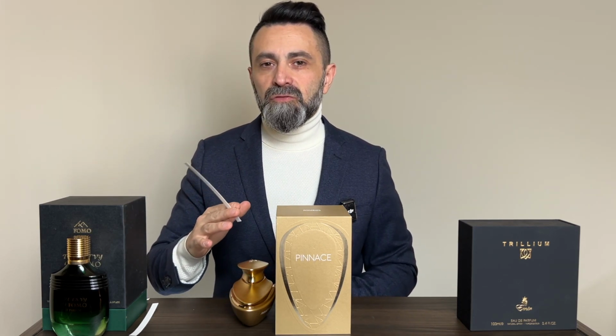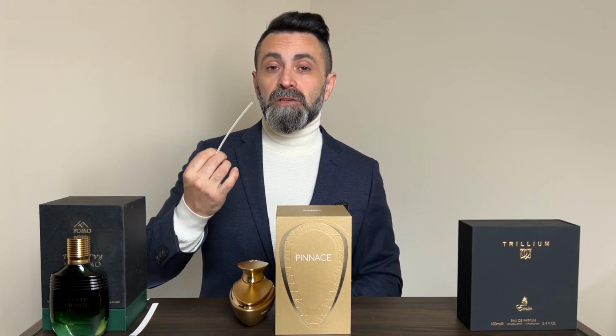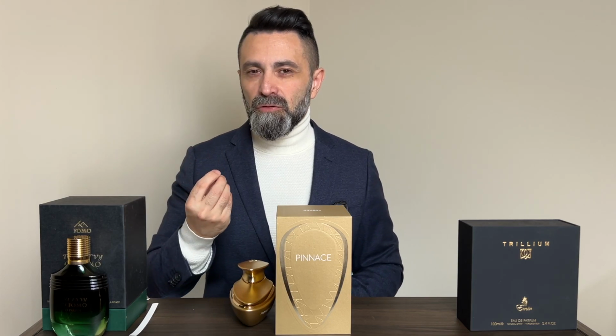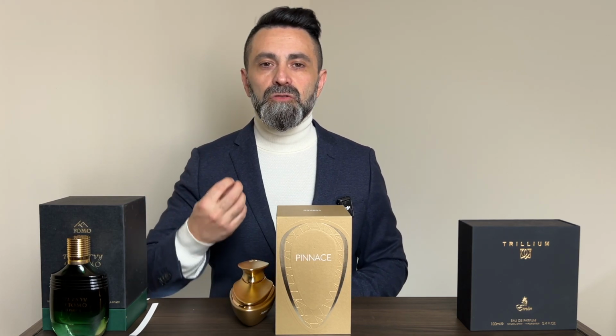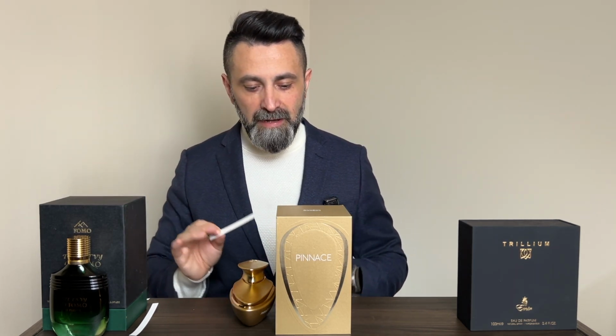When this goes into the dry down, it becomes musky, it becomes a little bit woody. I think there's some ambergris in this fragrance as well, while you retain a bit of the citrusy freshness on its dry down. The ginger note will stay with you for a while, and also there's a bit of ambery sweetness as well. All around, this smells very nice.